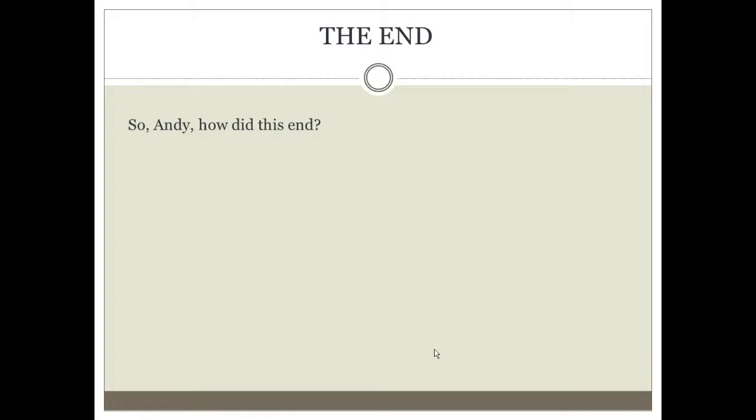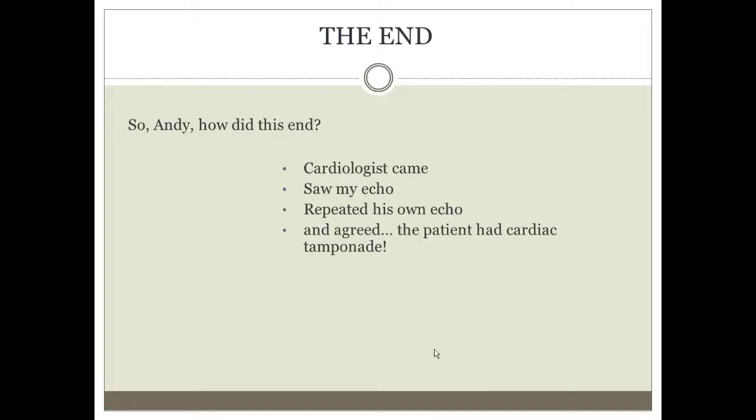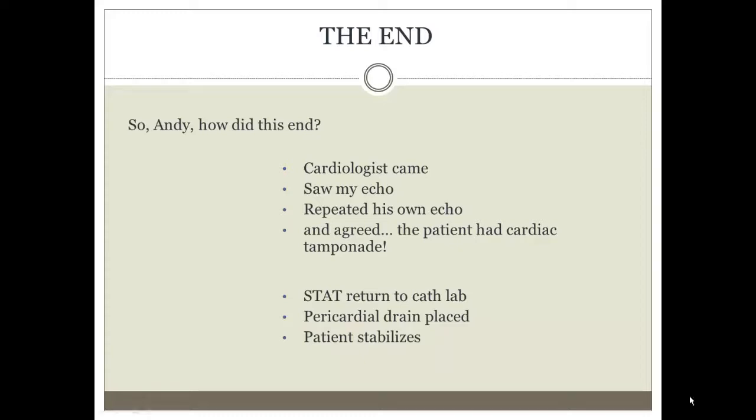So Andy, how did this case of yours end? The cardiologist did arrive, saw my echo, repeated his own echo, and agreed that the patient had cardiac tamponade. The patient was returned stat to the cath lab, a pericardial drain was placed, and the patient stabilized. Wow, Andy, that was quite a case. Thank you very much for presenting it. Thank you, Tom, and thank you for the training. It turns out cardiac ultrasound was indeed a great way to diagnose this patient's problem.